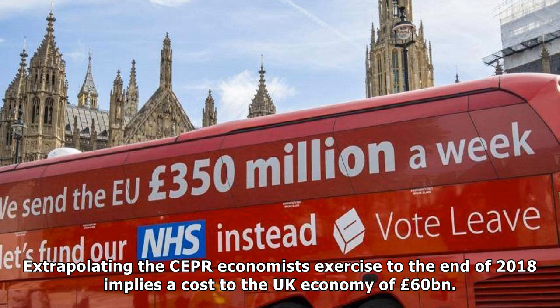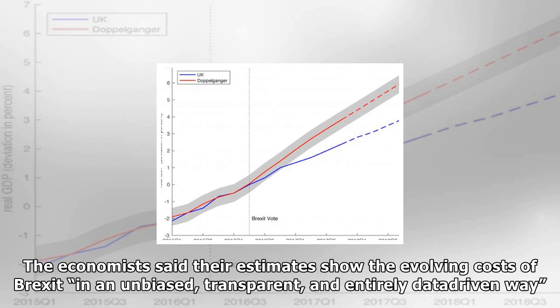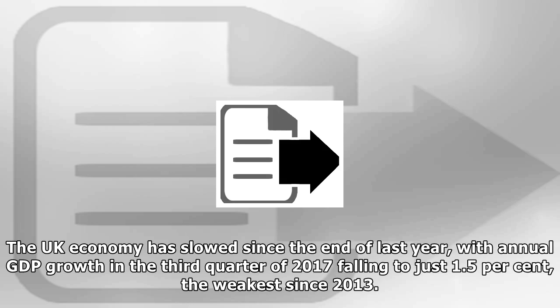The Vote Leave campaign had notoriously claimed in the referendum campaign that quitting the EU would free up around £350 million of funding for UK public services. Extrapolating the CEPR economists' exercise to the end of 2018 implies a cost to the UK economy of £60 billion. The economists said their estimates show the evolving costs of Brexit in an unbiased, transparent, and entirely data-driven way.